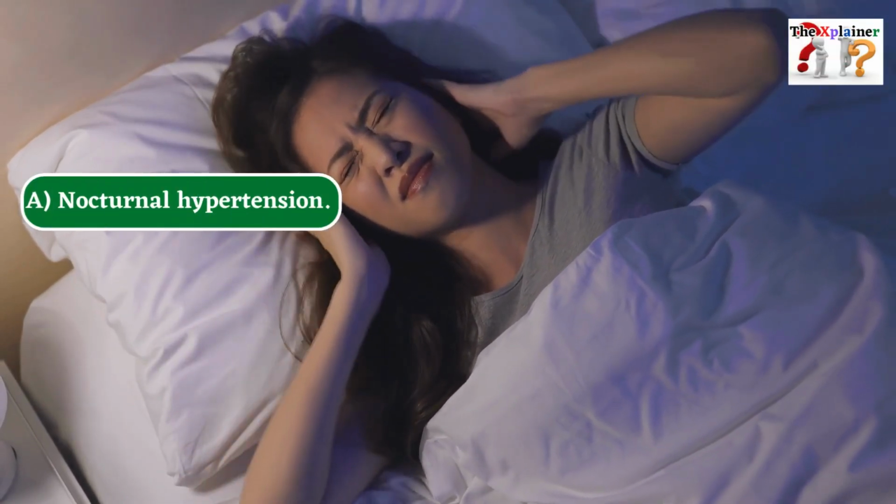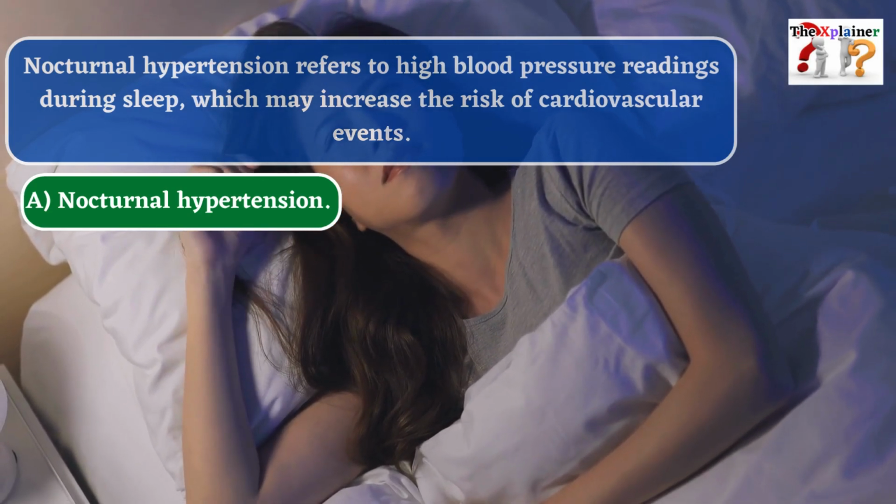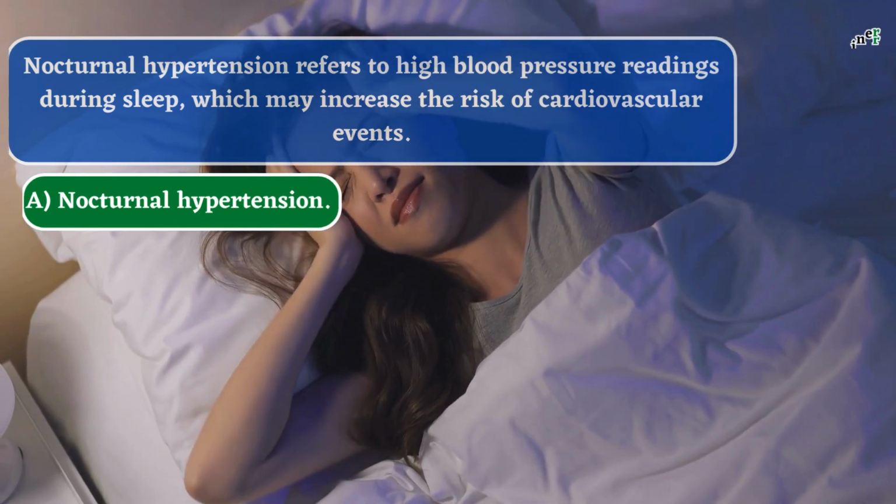The correct answer is A. Nocturnal hypertension. Nocturnal hypertension refers to high blood pressure readings during sleep, which may increase the risk of cardiovascular events.